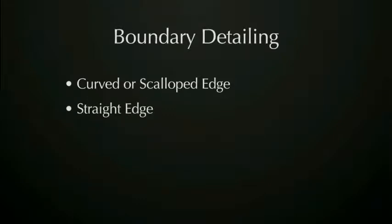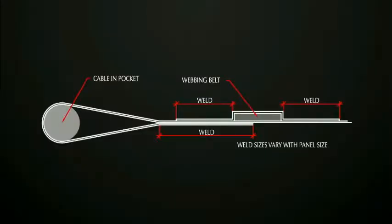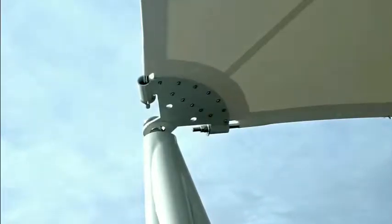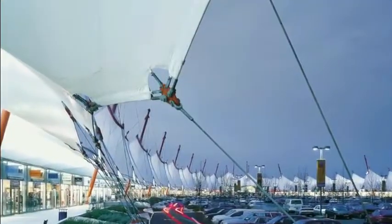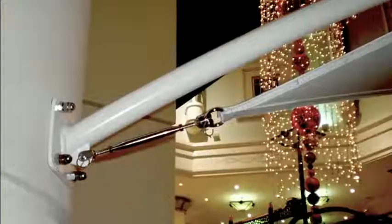Boundary detailing is an essential element, falling into three main categories: curved or scalloped edges, straight edges, and fabric edges. A curved or scalloped edge generally consists of a cable enclosed in a pocket in the edge of the fabric membrane. The cables are held and tensioned at the corners by the membrane plates. In larger canopies, webbing belts are added parallel to the pocketed edge for reinforcement, but smaller structures may need no cable at all.